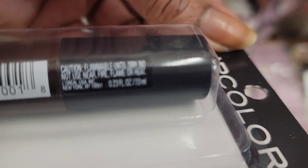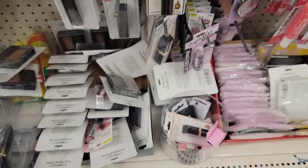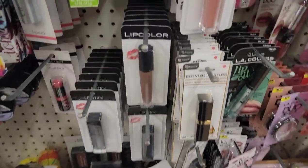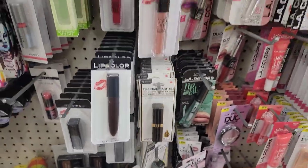That is, if it'll focus, it won't tell you. Oh, wait a minute, maybe down here. Oh, crap. Hold on. Let me see if I can see what this is. Nope, it doesn't tell you what color it is, or I can't see it. But they have different ones. I don't need any more lip stuff, so I'm good.